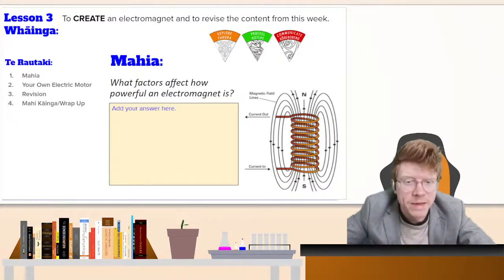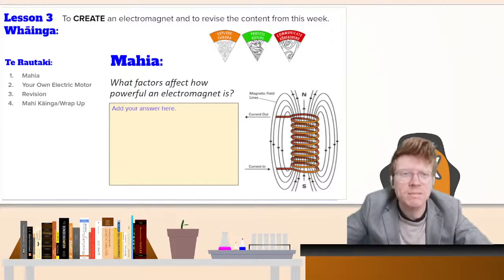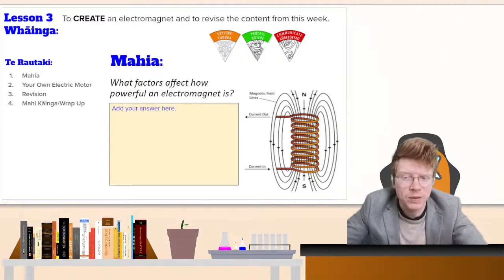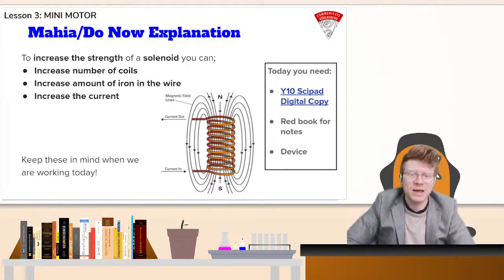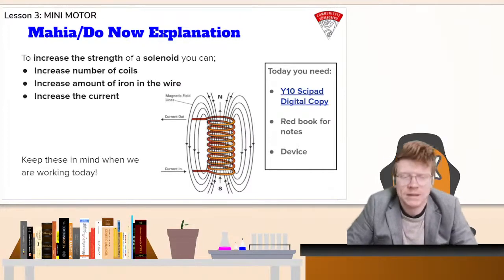You will recall there are 3 things that affect how powerful an electromagnet is. Hopefully you can remember them. If you can't, pause the video now, have a bit of a think, see what you can write down, and I will reveal the answer in 5, 4, 3, 2, 1. Yeah. The 3 things are increasing the number of coils, increasing the amount or thickness of the wire, and increasing the current. So if you can do any one of those 3 things, you increase the strength of your solenoid, of your electromagnet.